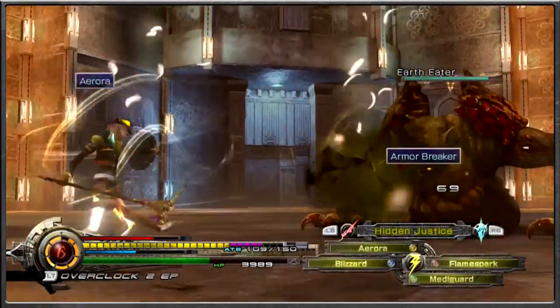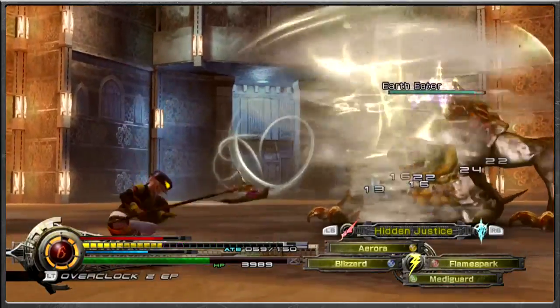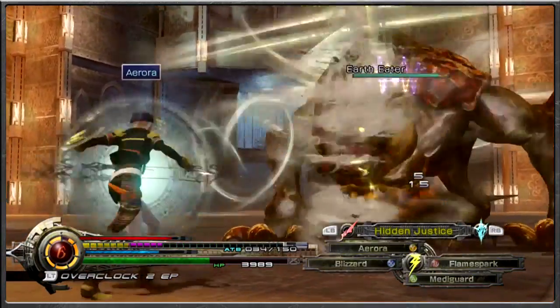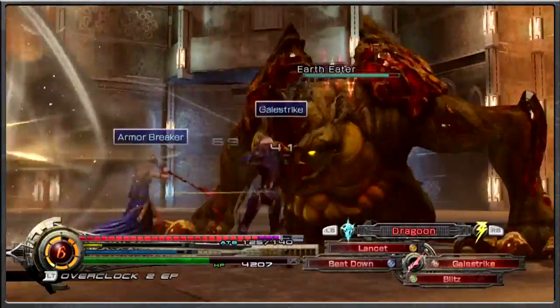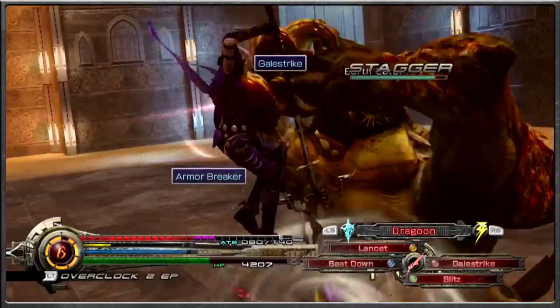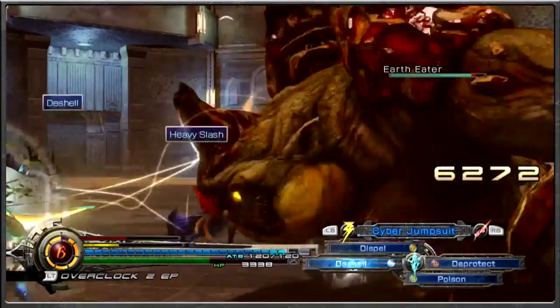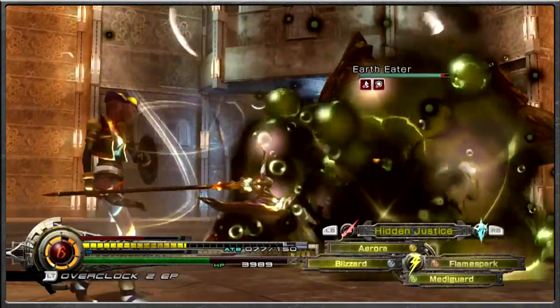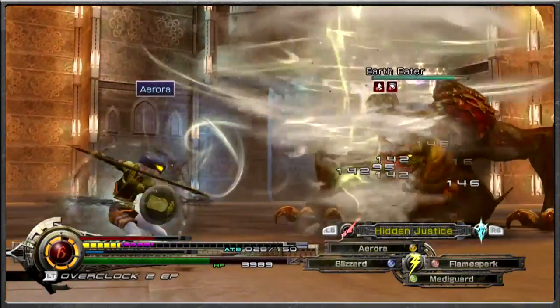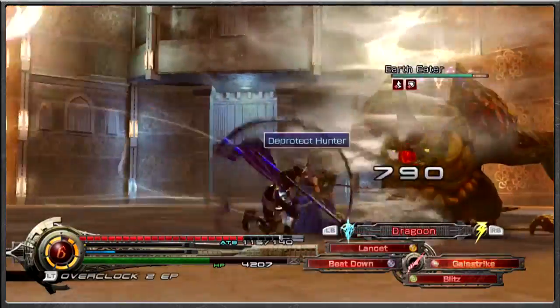Guess I'll just guard that hit. Fang, what are you doing? You're in there somewhere. Oh yeah, I can't debuff him yet. Must remember this stuff. I can definitely debuff him now. The poison even sticks, that is. It does damage, but doesn't do much else.